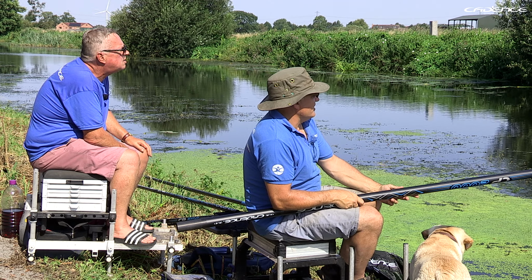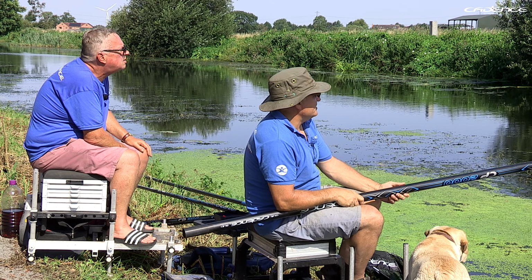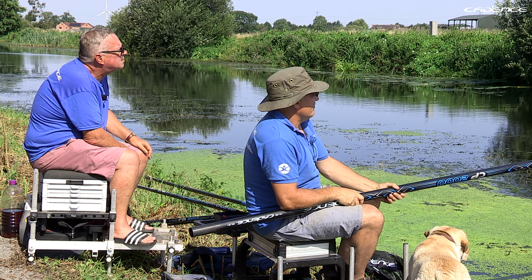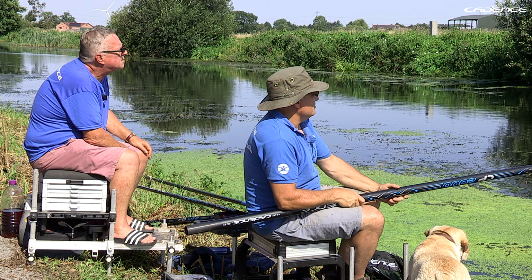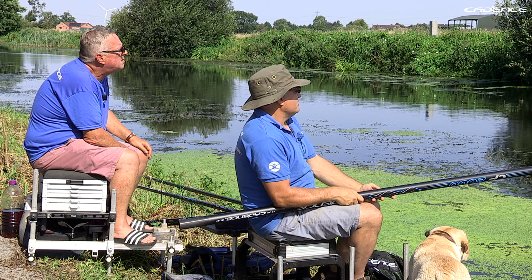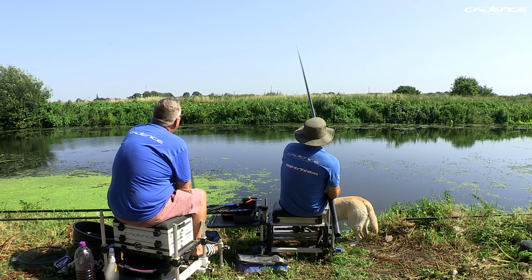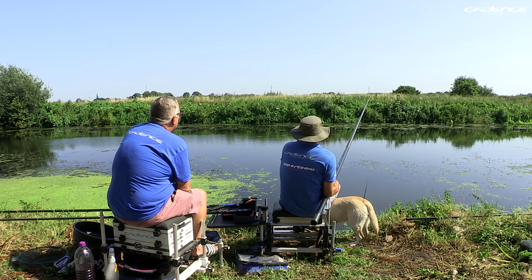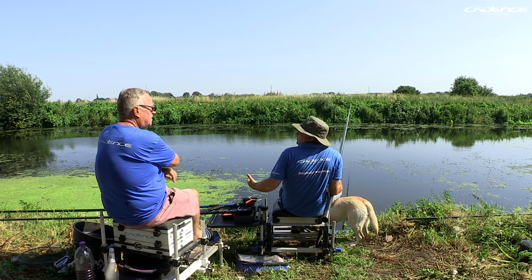Well, I think if I know the venue, and particularly the area or the peg that I'm fishing, then you can have a fairly firm plan as to what to do. As we've mentioned, we're fishing on the day, things can change. So you've always got to remain flexible, even on a venue and a peg that you know well.